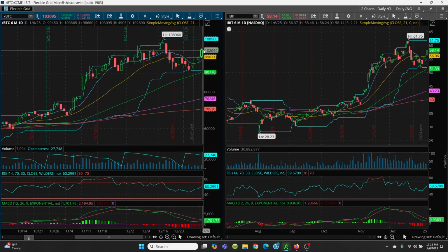But right now, what you want to do on the upside is just go right across here, and you need to close above this high, that 103,190. That's going to be very crucial. If you can, then we can just follow the candles up and go higher. If not, we could come all the way back down here, hit that 21-day, and then possibly the 8-day. So we've got to see how that shakes out.